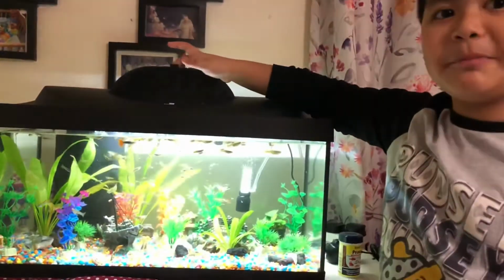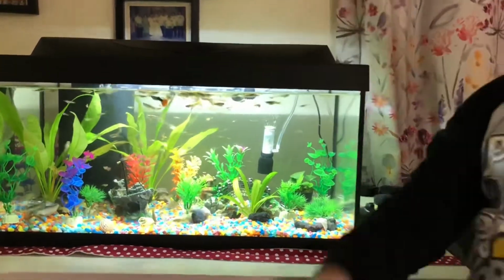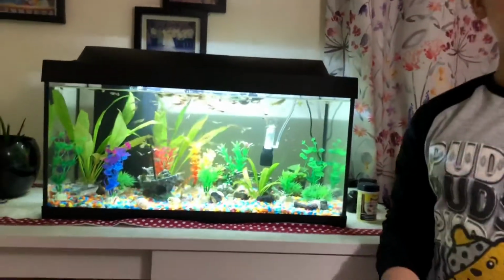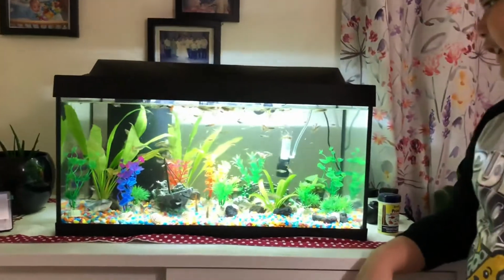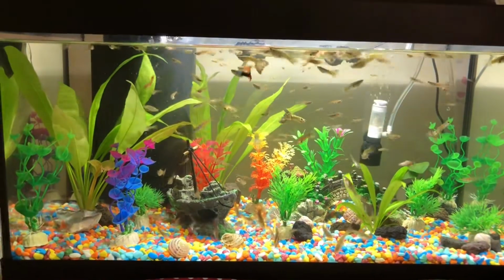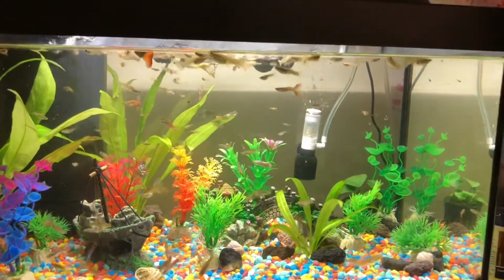Okay, now it's time to close up the tank. So that's their meal today, or tonight, actually. I hope they enjoyed it. And as you can see, the tank is pretty much empty. There's no food in sight, and they've eaten it all.